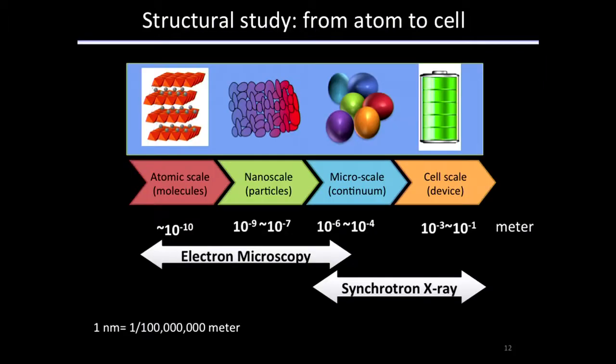Here we know the reaction happens at the nanoscale, but the performance we are measuring is happening at the cell scale. To link them together, we need experimental tools that cover the whole range. Here, we take advantage of the high resolution of electron microscopy and the larger field of view of synchrotron X-ray to study the material changes.